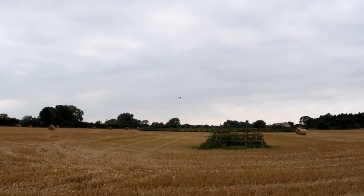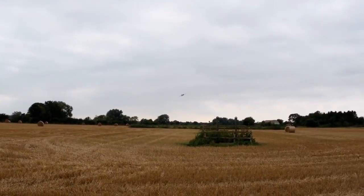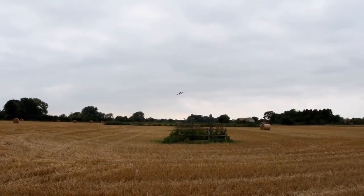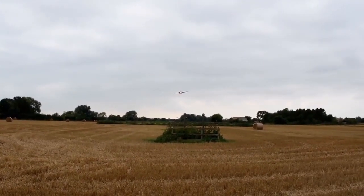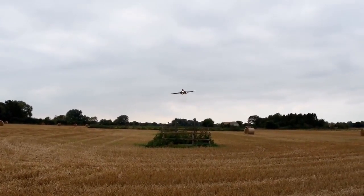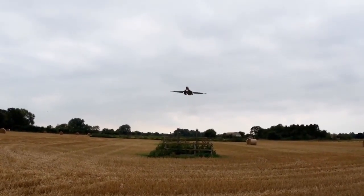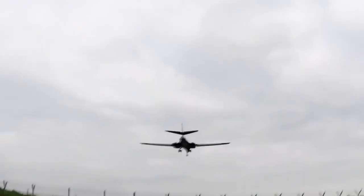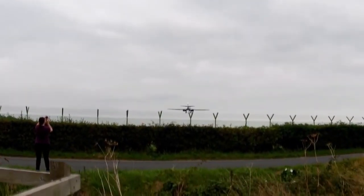The first production B-1 flew in October 1984, and the first B-1B was delivered to Dyess Air Force Base, Texas, in June 1985. Initial operational capability was achieved on October 1, 1986. The final B-1B was delivered May 2, 1988.